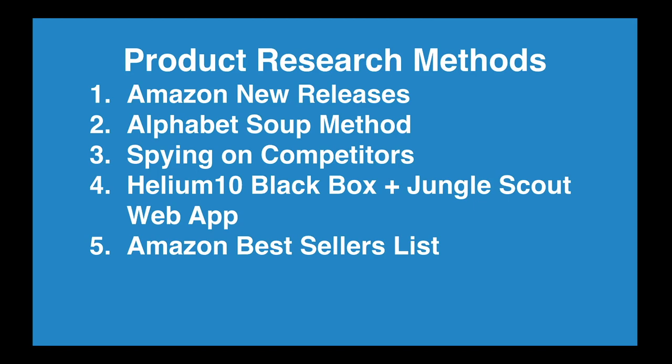Number three, we're going to look at spying on competitors. In this method, we're going to look at other competitors' storefronts, other people who are selling on Amazon. Go in there, check out all of their products, see how much they're doing, see how well they're selling, and see exactly what products they're selling so that you're able to model almost entirely after them and you take out so much of the guesswork.